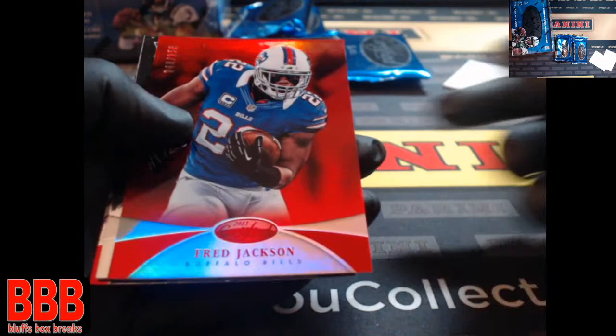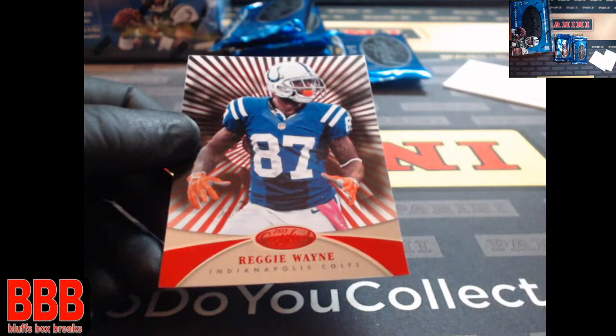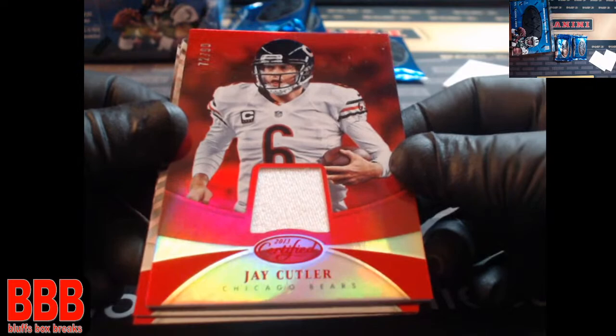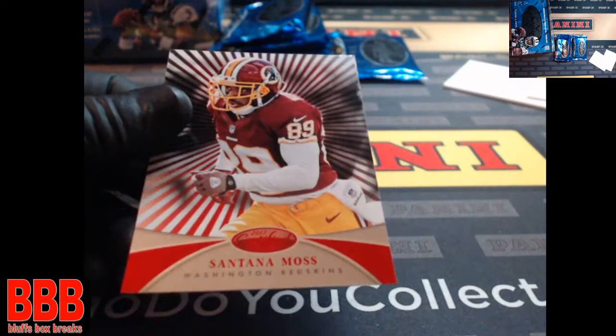Chris Harper, rookie for the Seahawks. Filler Fred Jackson to 250. New generation Bloody for the Titans to $9.99. Denarius Moore for the Raiders and Reggie Wayne for the Colts. Kenjin Barner. Jay Cutler. Chicago Bears, 72 of 99. Solid white napkin piece. Roddy White to 100 for the Falcons. Marshawn Lynch, Dez Bryant, and Santana Moss.